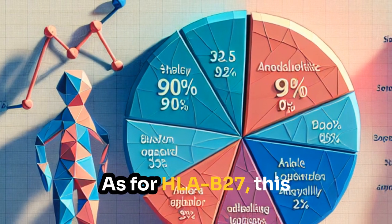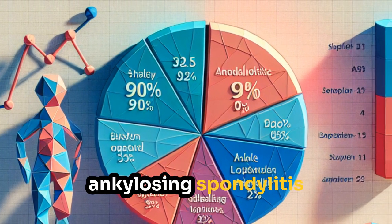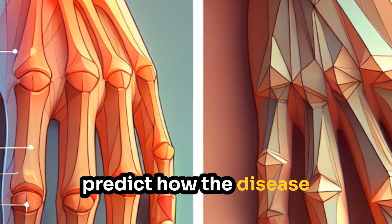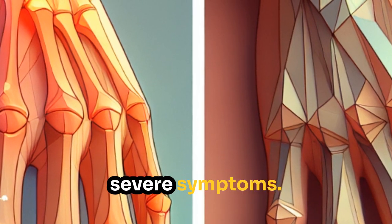As for HLA-B27, this gene shows up in over 90% of people with ankylosing spondylitis and is common in other types as well. It's not just a risk factor, it can also help us predict how the disease might develop, including earlier onset and more severe symptoms.